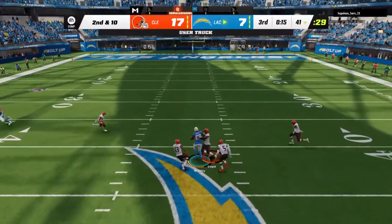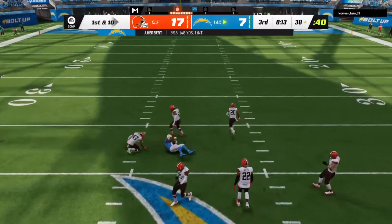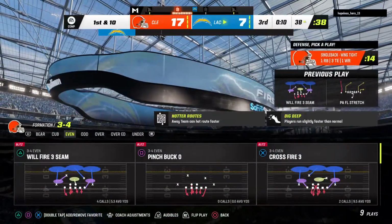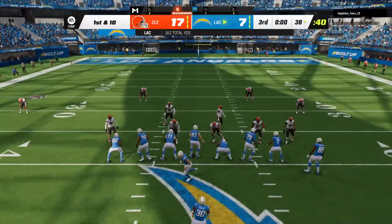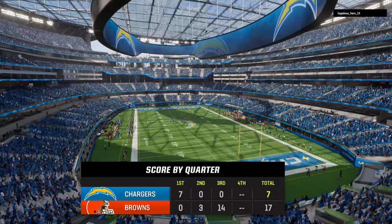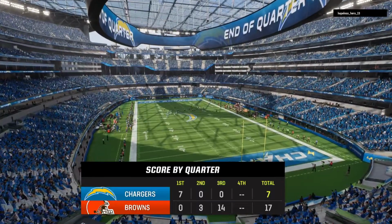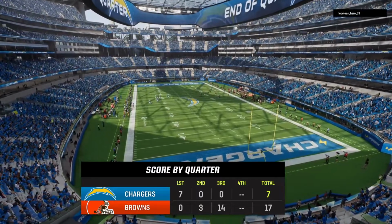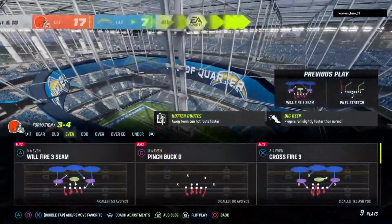and they force another incompletion. And that's complete to Trey McKinney, the tight end. And able to rip off a big chunk of yardage before being dropped inside the 40. And as they come to the line, they will not be able to get off another play as time has run out on this third quarter. This is the National Football League on EA Sports.